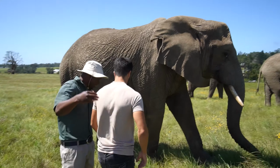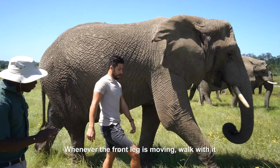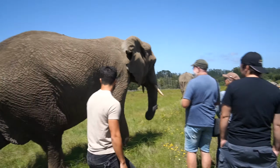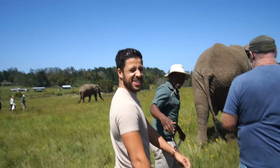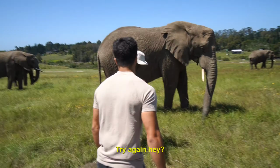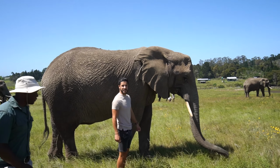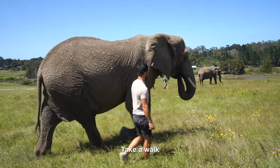We stay with you, eh? Wow. Wherever he is moving, walk with them. He's so big. Walk with the front leg, Danny. He's walking too fast for you. He's walking way too fast for me. I'm trying to keep up with him, but I can't. Just right next to them. How big is he? He's massive. Let's walk.